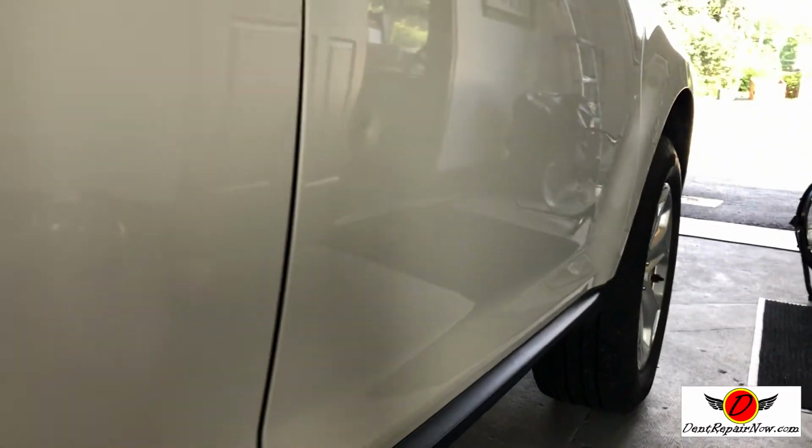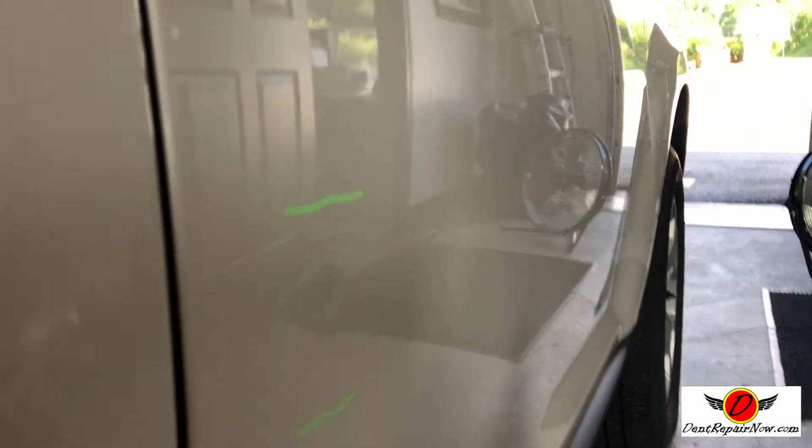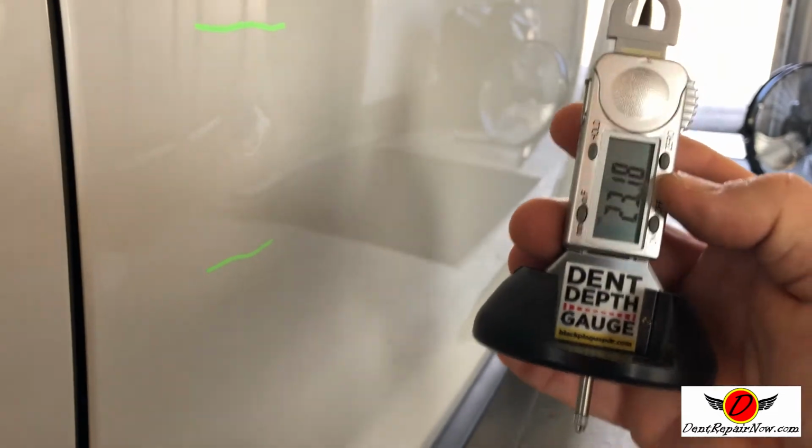So when you look this way, you can see how much larger that damage actually is, and it is really deep. So for a proper accurate estimate, I'm gonna get our ruler out, show you exactly how big it is, and I'm also gonna show you our depth gauge that shows us how deep it is, as well as show you inside the door where the bracing is that makes this a much more difficult repair. All right, so on top of being 3 inches, it's also a deep dent.